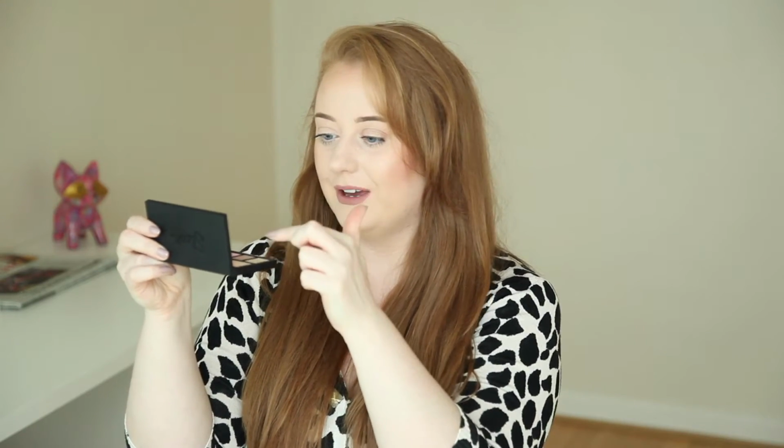And also the design of the packaging too, it only opens this far, so you can't really look at your face while you're putting the makeup on, which is obviously what the mirror's intended for. And I really don't like these disposable applicators that come with the kit either. They're just not for me. I really don't like using them. I don't think they're any good at all. I would have preferred not to have them.